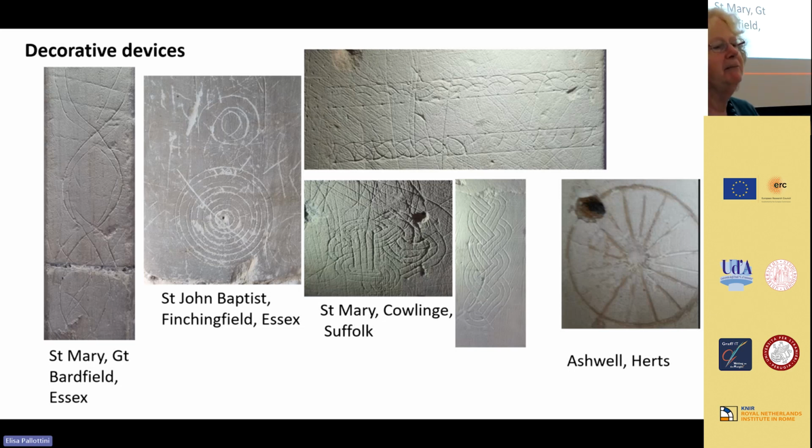Here's some examples, some freehand drawn. So on your left at St Mary Great Bardfield, or drawn with compasses, as at Finchingfield. Some linear design at St Mary Coolidge in Suffolk, and some rather fine plait designs. And finally, on the far right, a rather crude compass design from Ashwell in Hertfordshire.